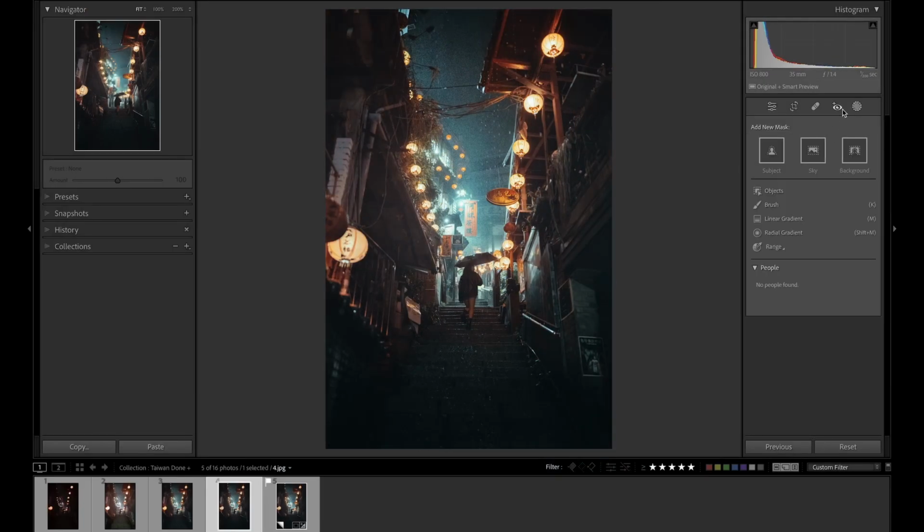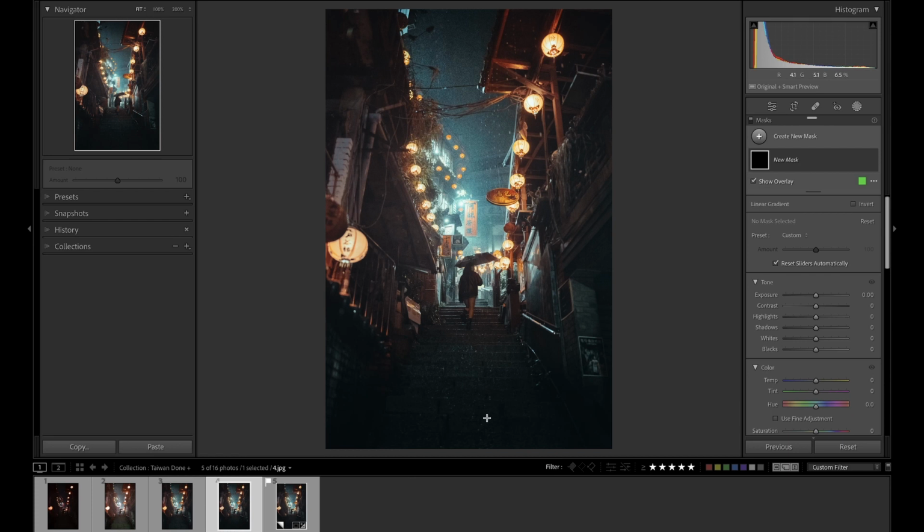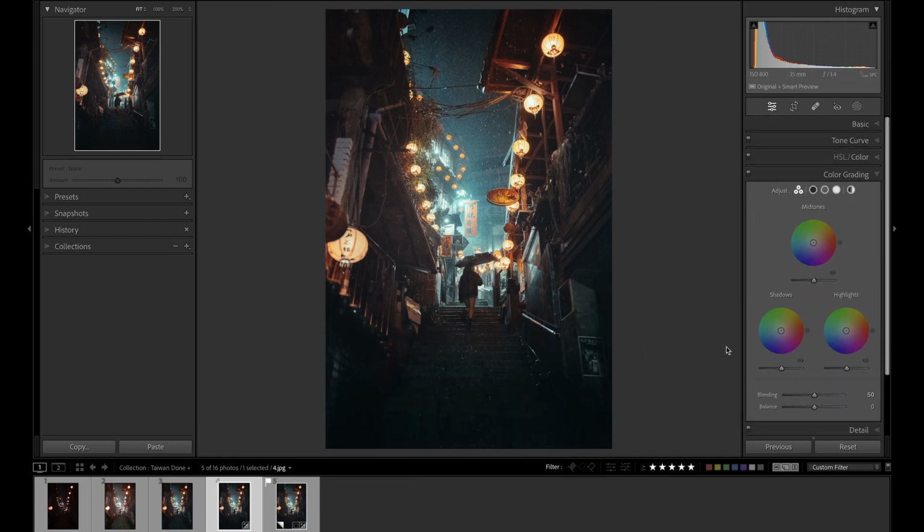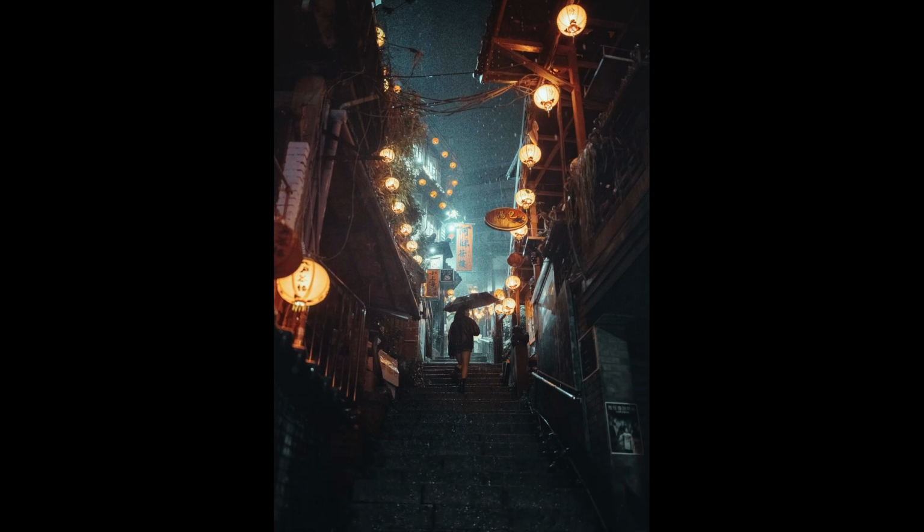So I'm using these add new masks, and I'm doing a linear gradient. And what I've done there is just dragged it in, and it's kind of added a more darkened foreground to lead the eye and lead the viewer up the stairs there.